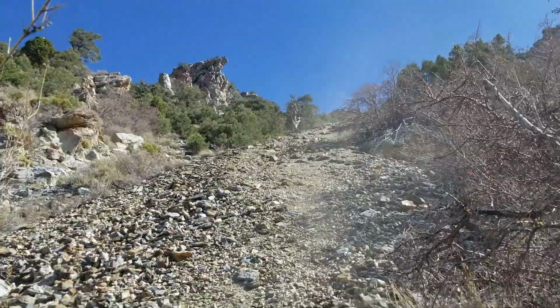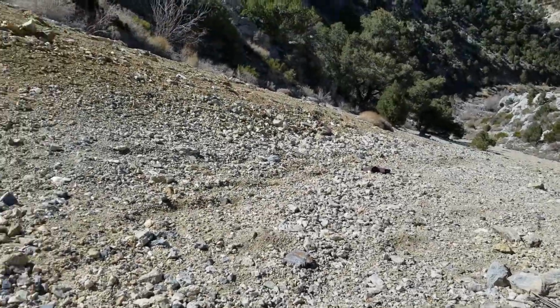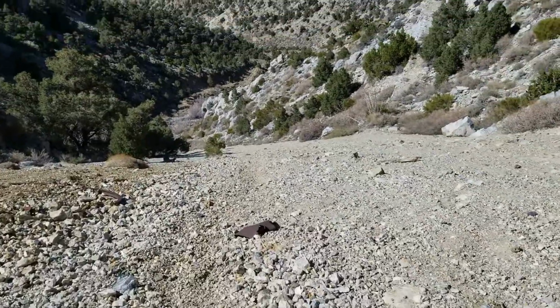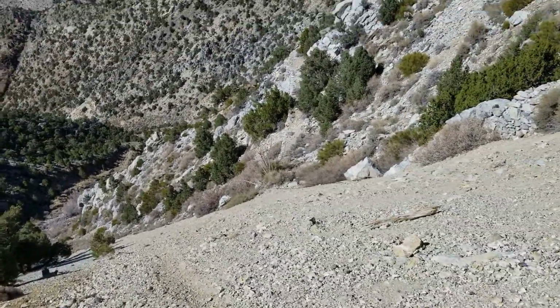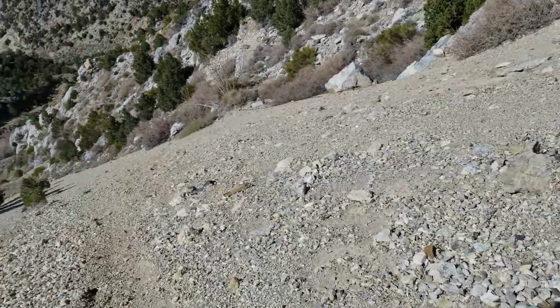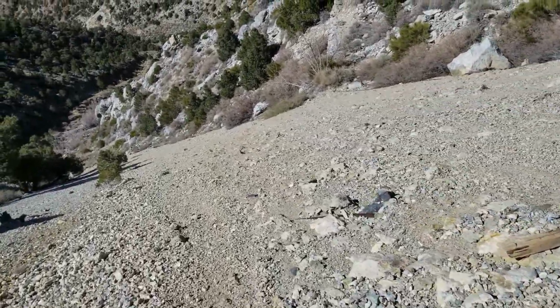What a ride. Alright, based off of the foot traffic here, looks like this is where Nick went down. It's pretty steep, eh? But this is the fastest way down. And frankly, for mine exploring, this is the only way to travel.